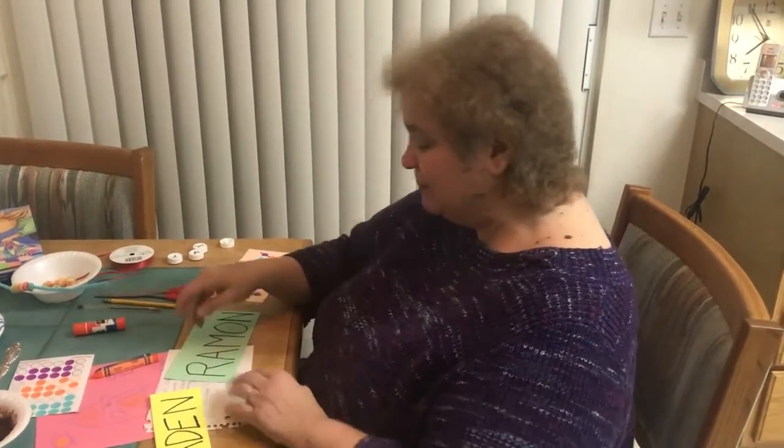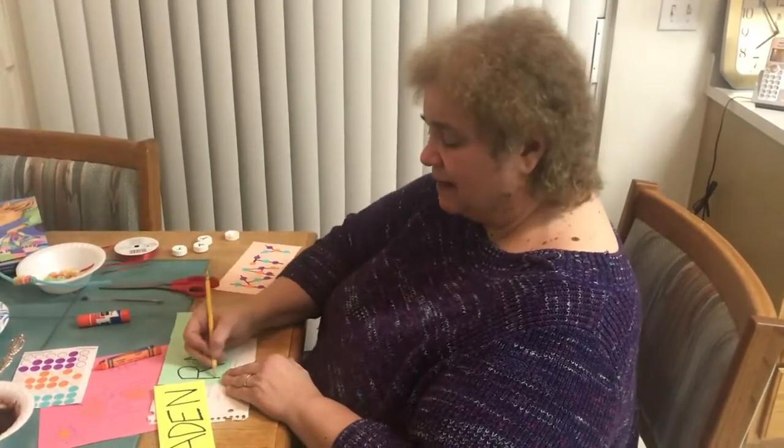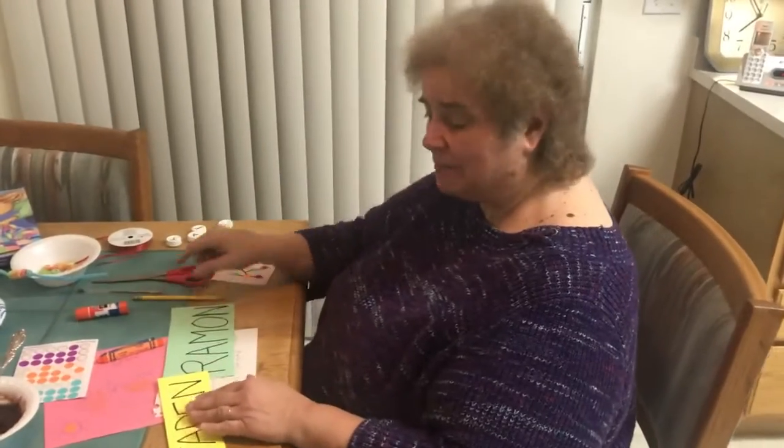So we want to use capital letters to start with, and then teach the lowercase letters later. So help them write their name in big capital letters, or you write it for them and then help them trace it with a pencil, and get used to the motions to make each letter, and teach them the sounds and how it goes together to make their name.